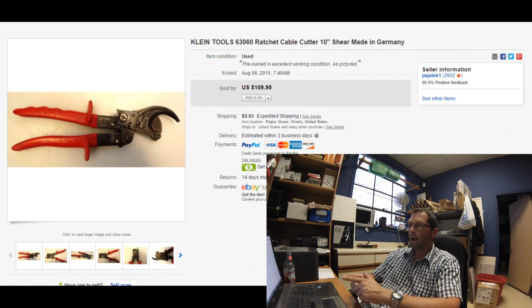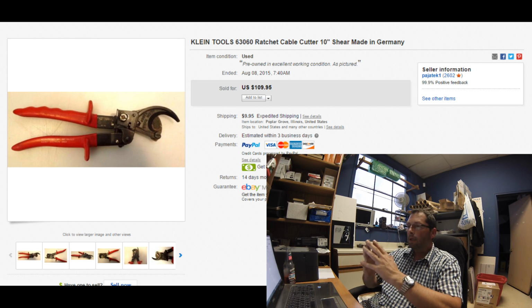Alright guys, the first item that I'm going to show you, I picked this up about 2 weeks ago at the garage sale. That was the only item that I actually picked up at the garage sale. This is Klein Tools. It's a ratchet cable cutter, and it's made in Germany. These are extremely high quality tools, and I got this for $2. They wanted $5. I offered $2. The lady said, "Yeah, why not?"